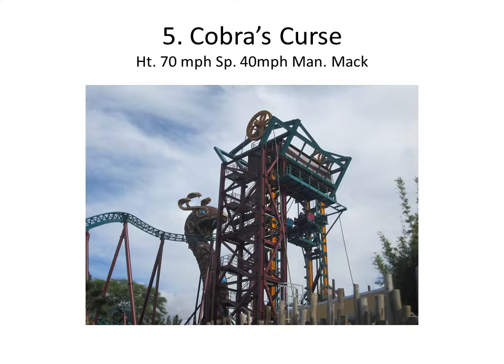Really like the theming. It is very cool. They made sure to pile on the theming, as you can see by that giant Snake King statue. And I thought it was a very fun ride too, especially when you hit the Immelman turn, and if you're facing towards the ground, that's so much fun. But yeah, originally I thought Scorpion would be better than this, but I enjoyed this more. I just thought it was that much more fun, and the theming is just spot on.